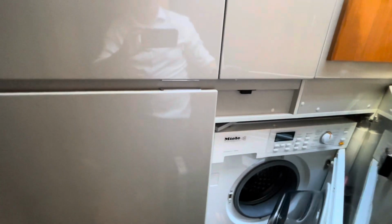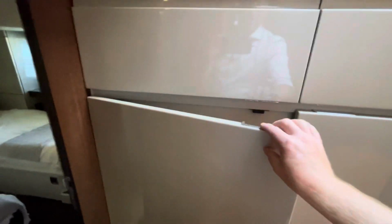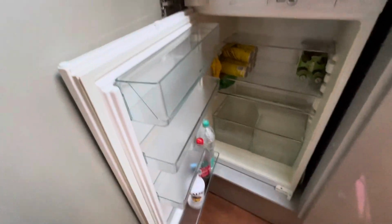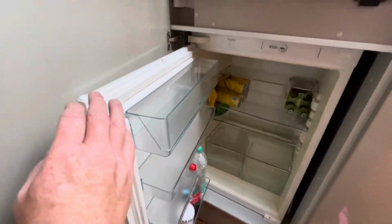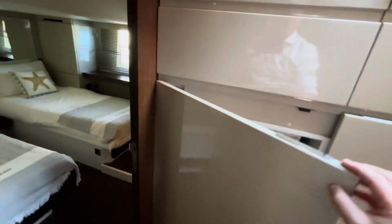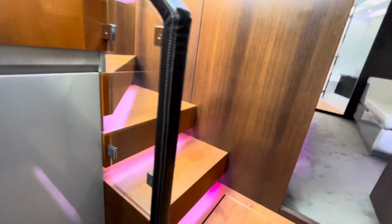In here, we've also got a Miele washer dryer. And I said there was some extra refrigeration. How about this? There's another huge, great big fridge in there as well. Any long distance cruising, maybe extra drinks fridge, dare I say. And then we're going up.